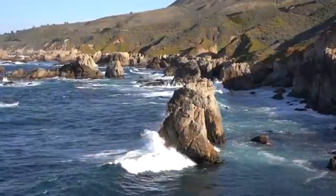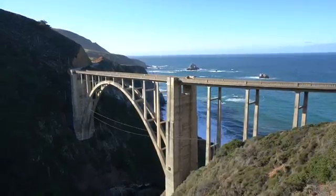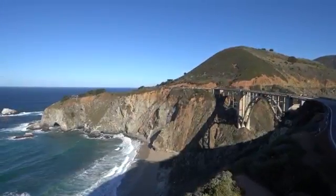To me, the best part of this drive is the Big Sur area, where the 2-lane road weaves along massive cliffs with waves crashing on the shore below. This area has historic bridges, a waterfall that falls directly on the beach, and hundreds of miles of hiking trails. If you can only do one scenic drive in the state, this should probably be it.